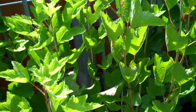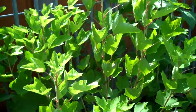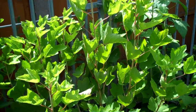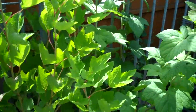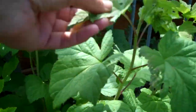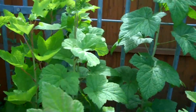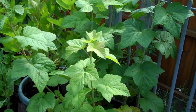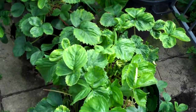Red currants. I think this one's a red currant because it's very bushy. And I didn't know which were which when I put them in what pot, but they've been in there that long and they can't go down to the allotment until the end of the year. I think that might be a black currant, I'm not sure, I've lost track of which one's which, so we'll soon find out when they start getting fruit on them. More strawberries.